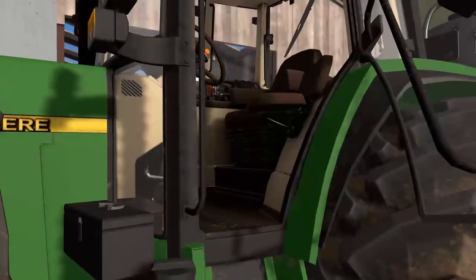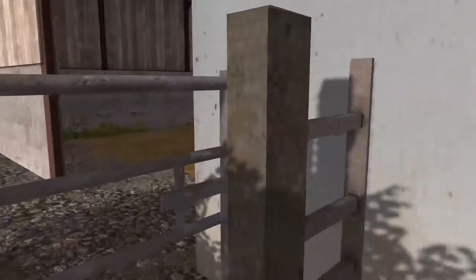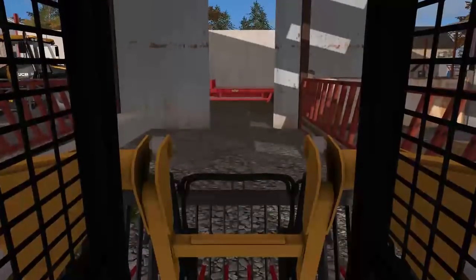But we'll fill this up. We'll leave this to fill up for a little while here, and then we'll come back and get ourselves spread out. Get into the field and get this all spread out. But now though, whilst we wait, I think I'm just going to go in and tidy up this trough here with the bobcat. Jump into the lovely old machine.